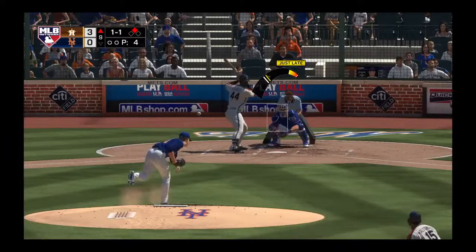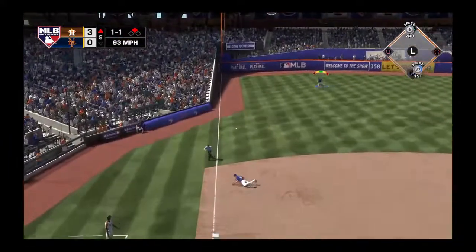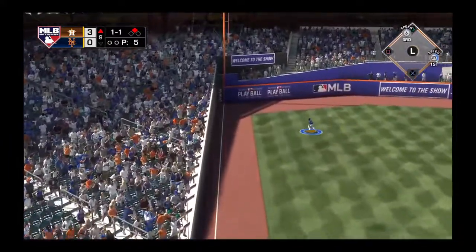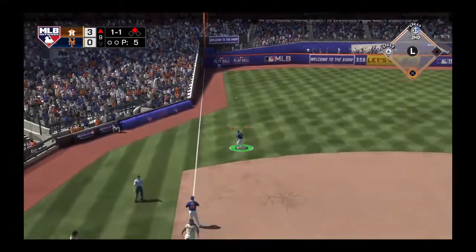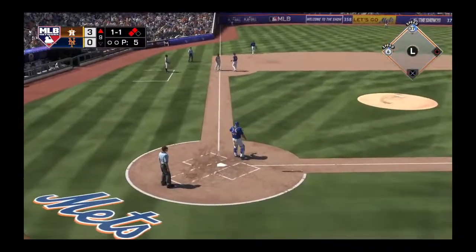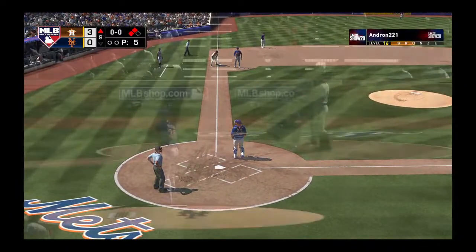From the stretch. Swing and a liner. And this is going to find some real estate out there as he comes through off the bench with extra bases. In quickly with it is Cespedes, and that'll force the runner to hold on at third base.